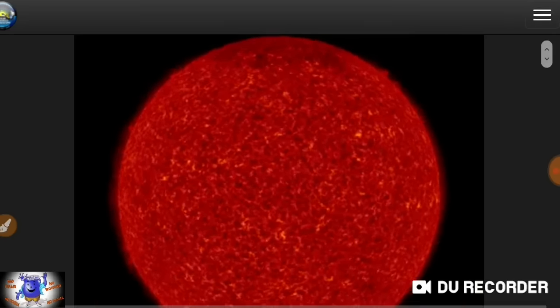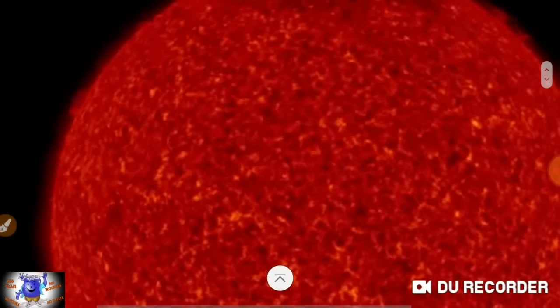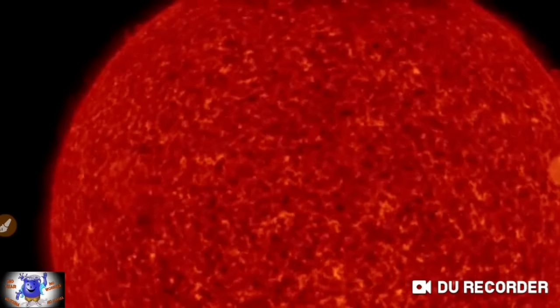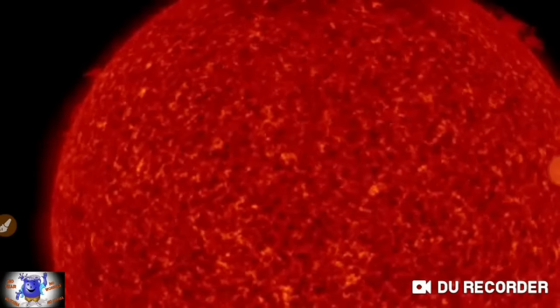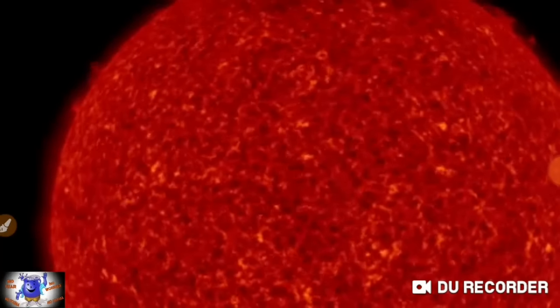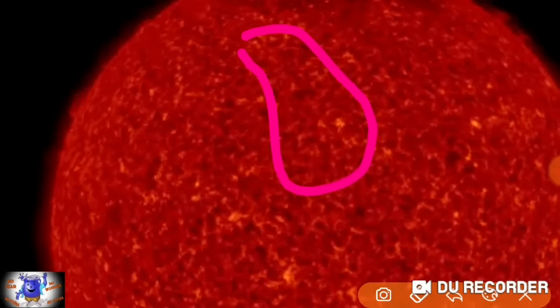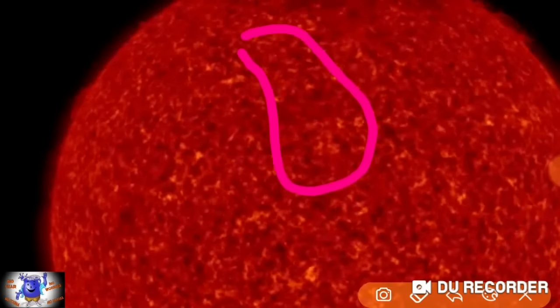So what I'm going to do is zoom in. Let's see if you guys can catch it. It's just going to be like a shadowed area. It's going to move pretty fast. There it went. It was right up in here. I'll just do that again and we'll see if you guys can see it now.